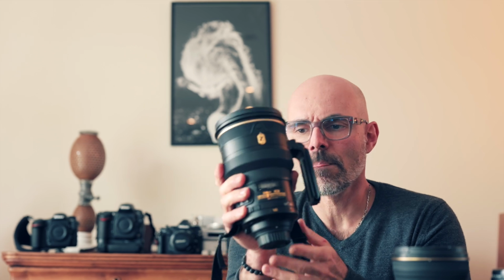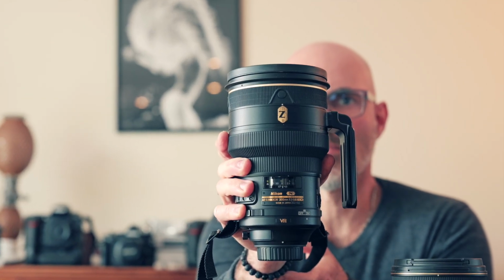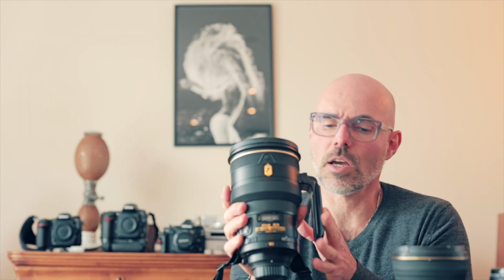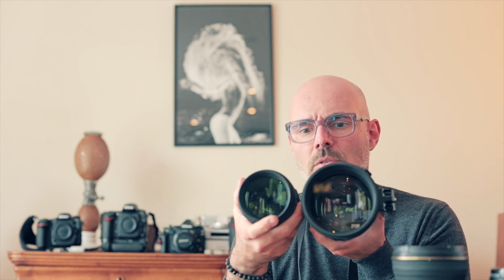So the next one, and the best ever lens made by Nikon, this is the 200mm f2 VR2. And my God, this lens really is the best lens from Nikon. It's 200 f2, so this is that big when you have an f2 lens compared to, let's say, look at the 105. The 105 1.4 is already, wow, something incredible, but the f2 on the 200mm is that big.